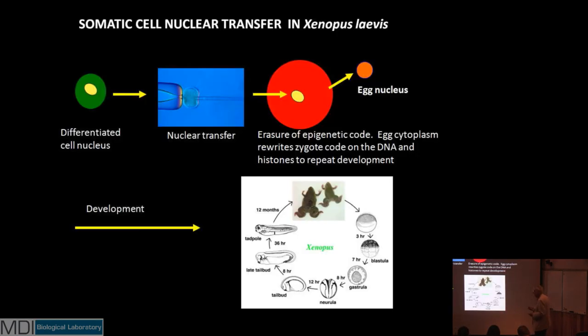Here is this frog, Xenopus laevis, the South African clawed frog. And this is how somatic nuclear transfer is done. You have a differentiated cell nucleus. Under a microscope, you've got a large pipette, which, with a little bit of suction, can pull the cell right up to the tip of the pipette. Then a very thin and sharp pipette is inserted into the cell, and a little bit of suction is applied to pull the nucleus out of the cell.